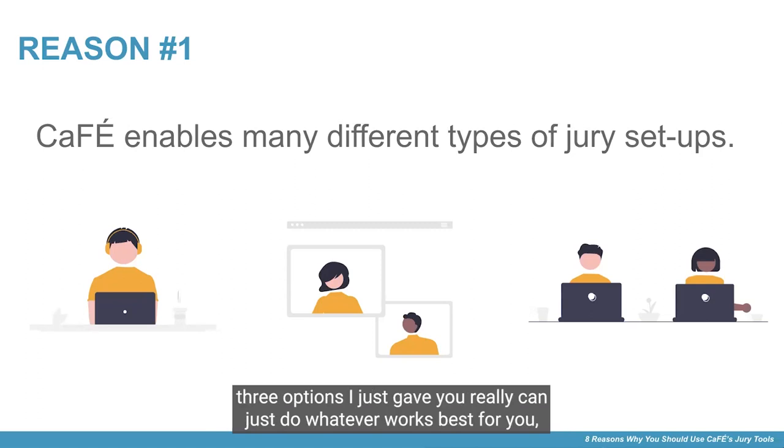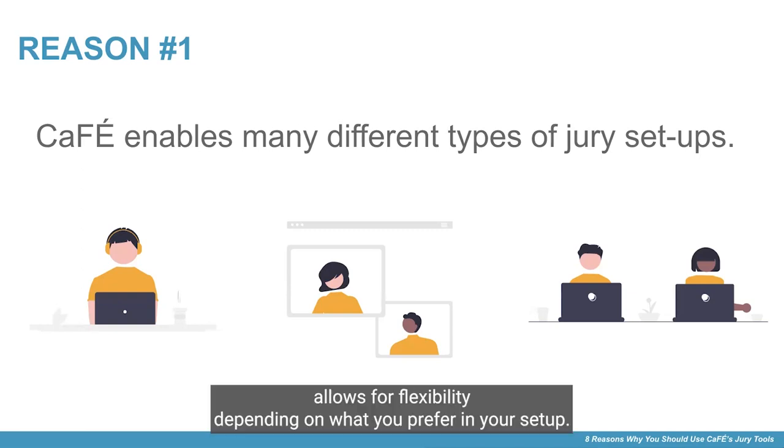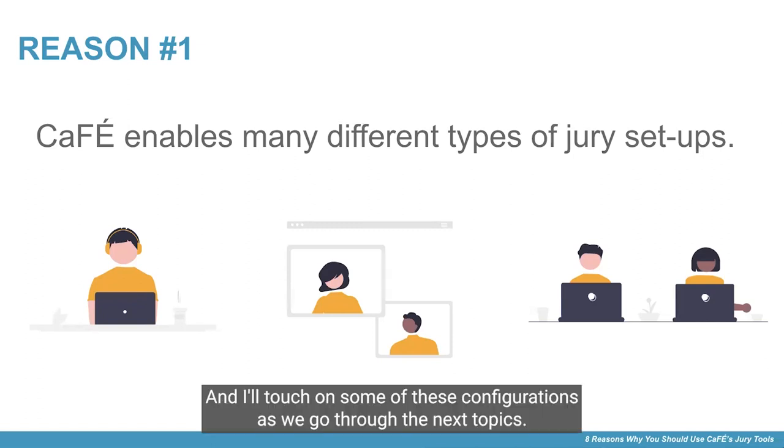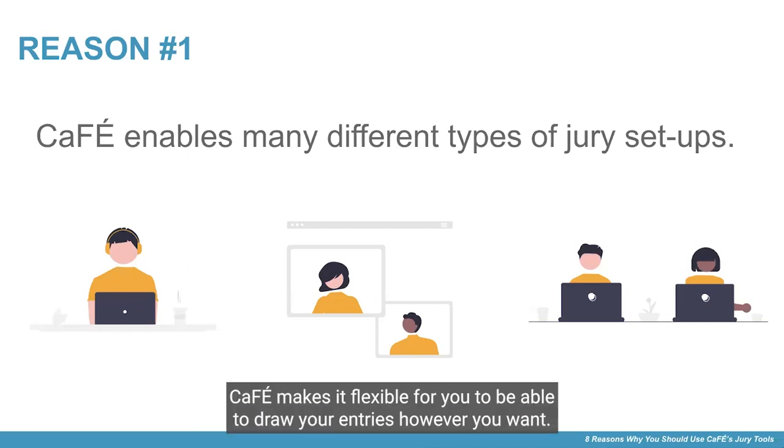There's a lot of other configurations you can do as a combination of the three options I just gave. You really can just do whatever works best for you. But having CaFÉ to be able to view and score the entries allows for flexibility depending on what you prefer in your setup. And I'll touch on some of these configurations as we go through the next topics. But that's my first reason. CaFÉ makes it flexible for you to be able to jury your entries however you want.